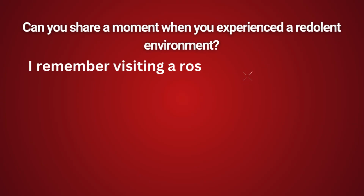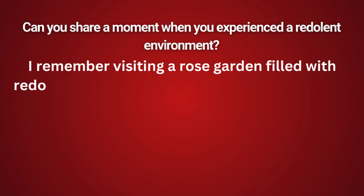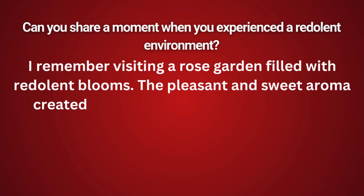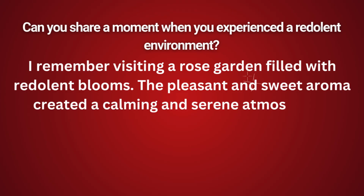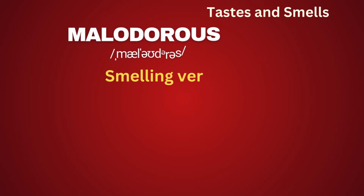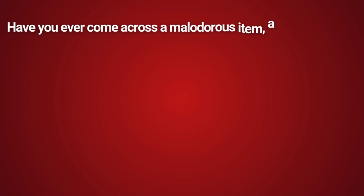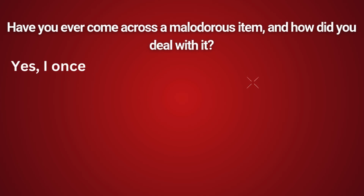I remember visiting a rose garden filled with redolent blooms. The pleasant and sweet aroma created a calming and serene atmosphere. Malodorous. Smelling very unpleasant. Foul. Stinky. Rank. Pungent. Have you ever come across a malodorous item, and how did you deal with it?